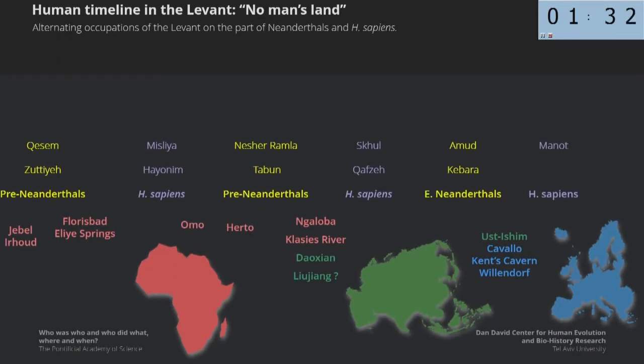Now let's put the timeline. Let's look at the model itself. This is what I call the alternating model. From 400,000 to 220, I would say 250, even 270, we have what we call pre-Neanderthals, or let's say middle Pleistocene Homo.